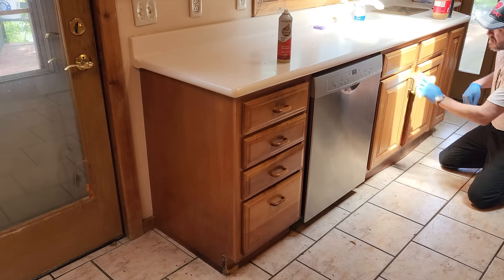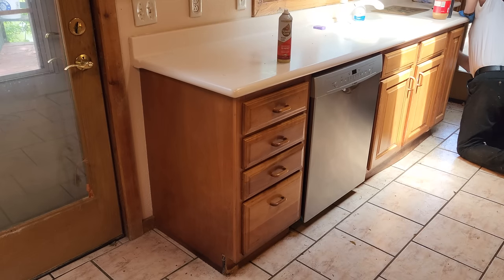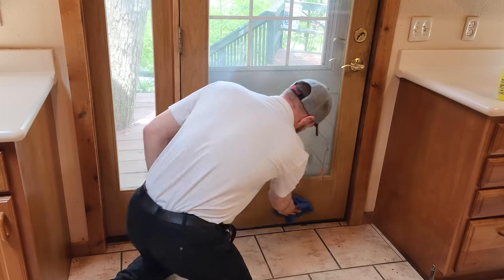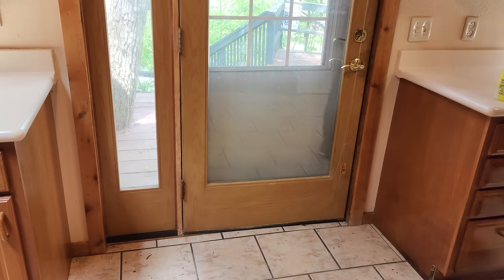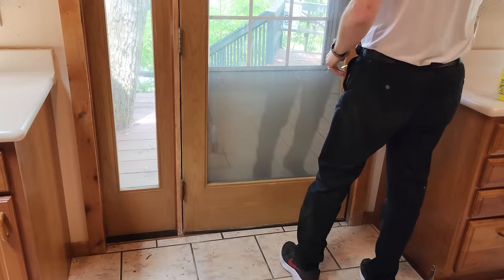But yeah, we're going to do liquid gold on pretty much every piece of wood in this house. The only things we're not going to use it on is some of the framework is rough wood, like textured rough wood, and then some of the walls are done the same way, so I don't want to put this stuff on the walls. But any smooth wood throughout the whole house, and it is a lot.